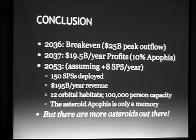Solar power makes a lot of money in space. And I like that at the end of the extended project, we've not only accomplished a great deal with generating all these solar power satellites and making lots of money, but also Apophis at that point is just a memory. It's gone. It's no longer a threat to anything because it's been turned into infrastructure.